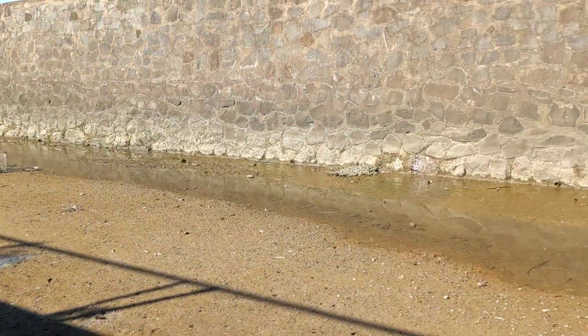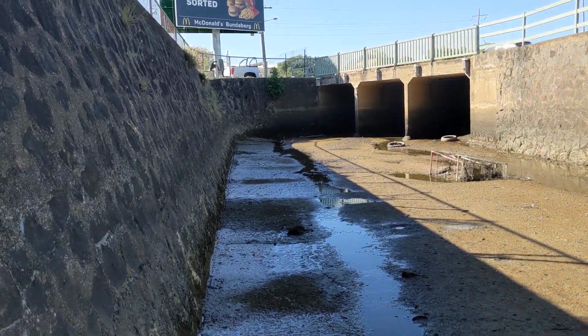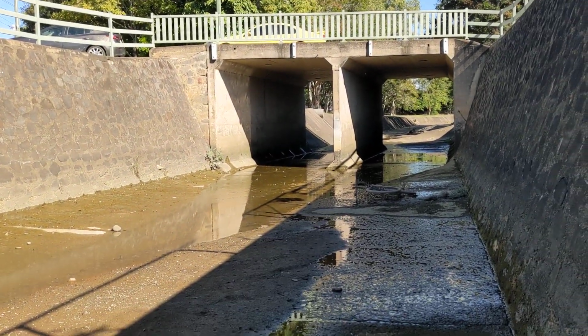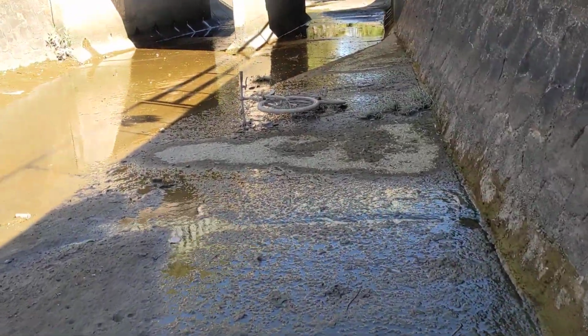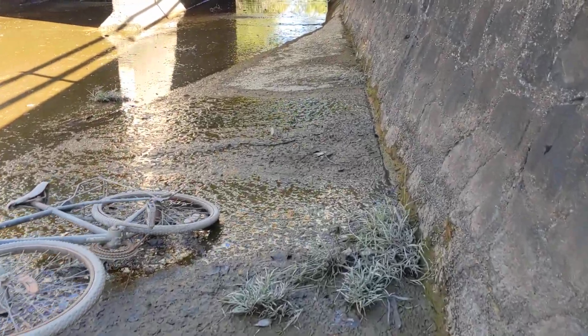The trolleys in here are just ridiculous. I mean, shopping trolleys, I've always said that, if anything in the ocean, they probably form a good reef. But we're not in the ocean, we're in the middle of Bundaberg, and there's cars passing over this causeway or bridge there, looking straight down at this. So I just wonder what tourists would think of beautiful Bundaberg when they're driving around looking at this all day long and nothing gets done about it.